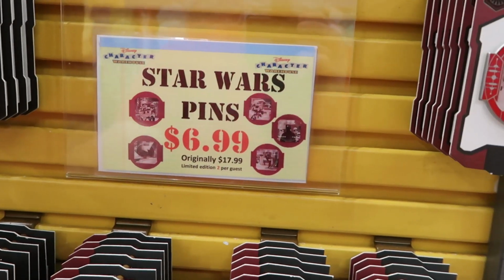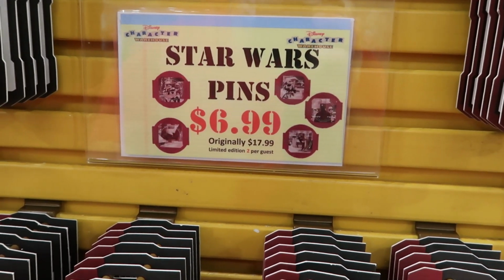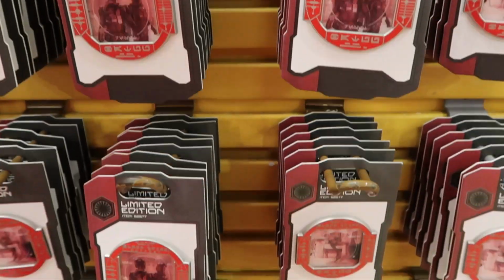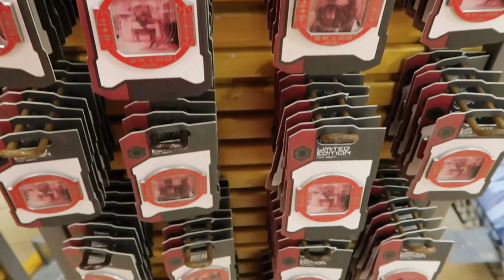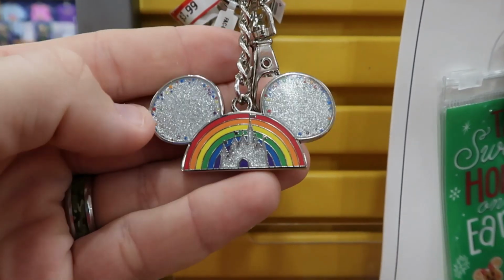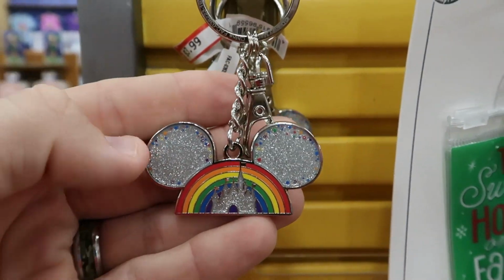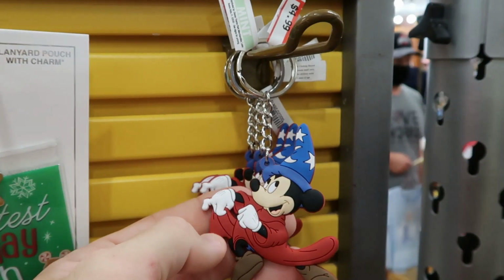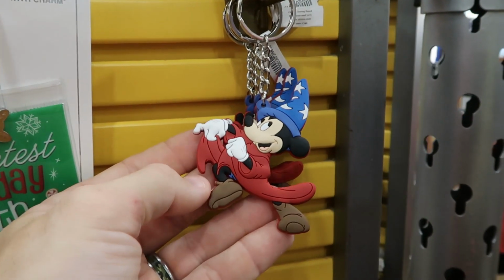They still have a good selection of the Star Wars pins for $6.99, originally $17.99. These ones are limited edition and 2 per guest if you're interested in some Star Wars pins. Another new keychain right here. This one's beautiful. It's very sparkly. You have that rainbow print for only $3.99. Then right over here we have Sorcerer Mickey for only $4.99.